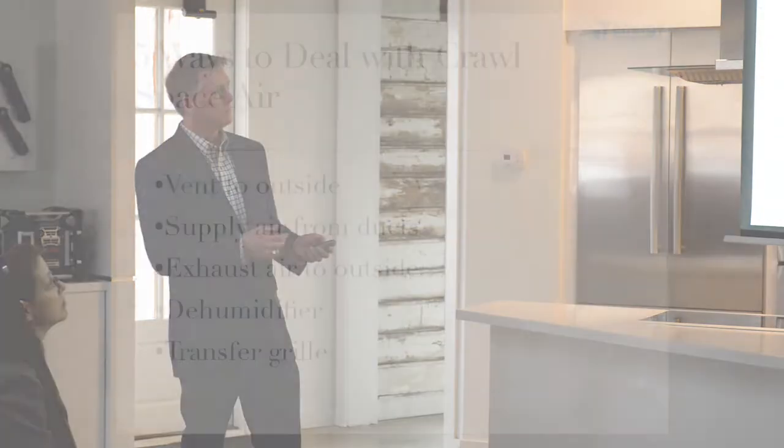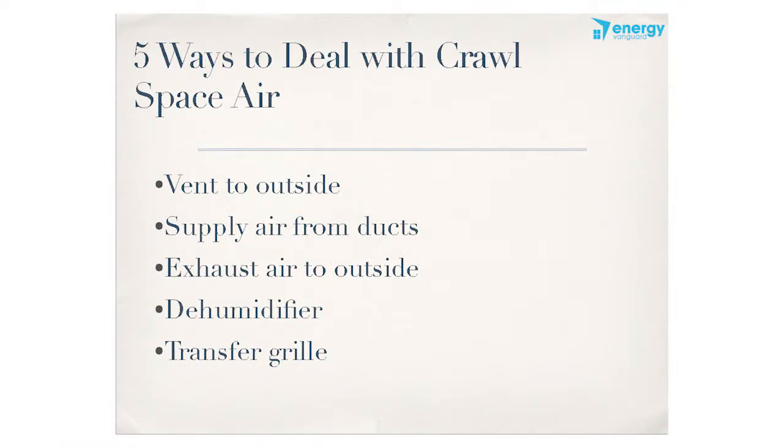Well, so we'll talk about the ways to deal with air now. 5 ways to deal with the air in a crawl space. One is vent it to the outside. This is the standard way. You could add supply air from the duct system like was in that crawl space you just saw. You can put a little fan in the crawl space and exhaust air to the outside. And you could put a dehumidifier down there. You could use a transfer grill.